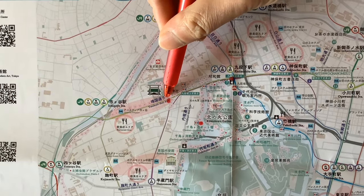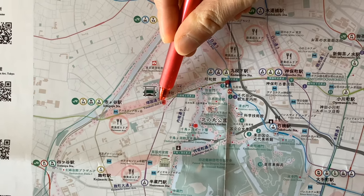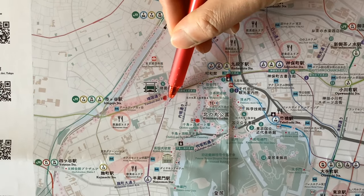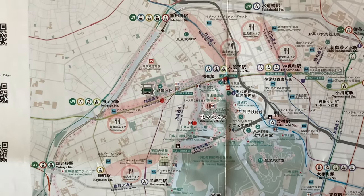The bakery is here. From Kudanshita Station, you just need to go straight. It takes about a 10 minute walk. Right before the bakery, there is a line of cherry trees.